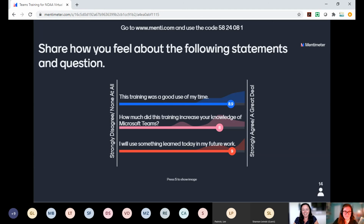And I see that Kathy wrote down that she understands that breakout rooms is the most requested feature for Teams, so that's their highest priority. So maybe we'll be rolling that out soon. Yeah, that would be great. Thanks, Kathy, for that insight.